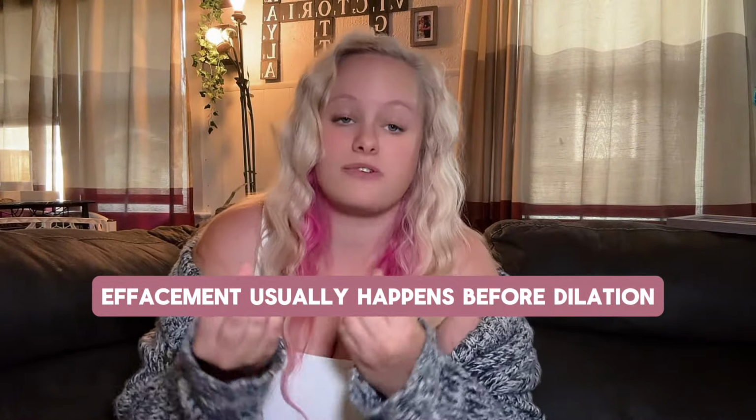The next term you're going to hear is effaced. Effaced is essentially the thickness of your cervix. How thick is it? Is it very thick? Let's say this is 1 centimeter dilated. They are going to check your cervix and feel around here and see how thick your cervix actually is. And they want it to get to 100% thinness. So they don't want any thickness. And remember that effacement usually happens before dilation.